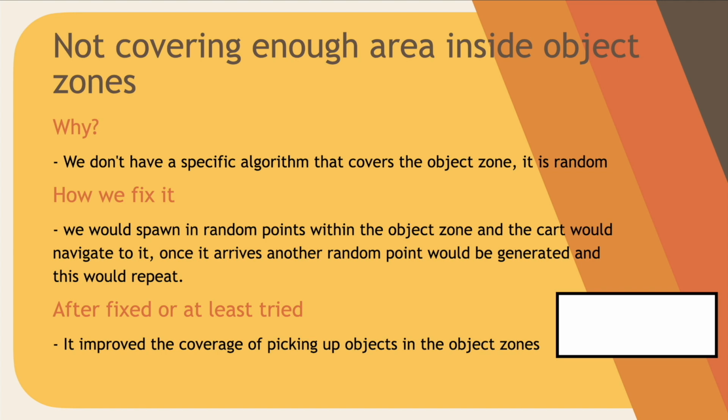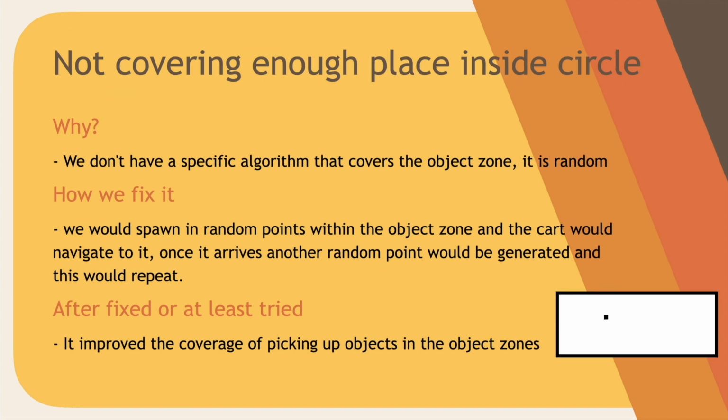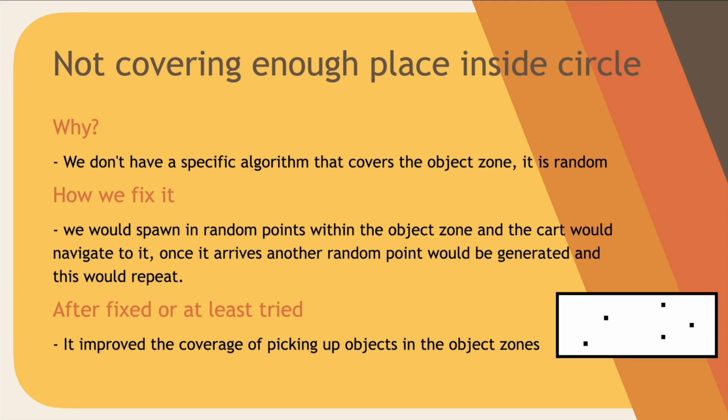And how we fixed it is that we would spawn in random points within the object zone, and the cart would be able to navigate to it. Once it arrives at the point, another random point would be generated, and the cart would go to that point, and that would repeat. This way, the cart would navigate to almost every corner of the object zone.